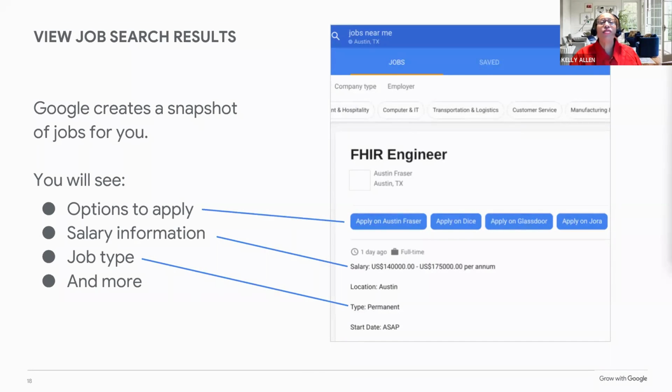To make searching for jobs easier, Google finds listings from all over the internet and collects them all in one search. A snapshot of jobs that meet your search criteria appears on the Google search page. Click a result or click Explore Jobs to look at the full list. Each listing contains important details about the position, including ways to apply, salary information, description of the work, and even reviews of the company. So you can find out about the company ahead of time. You can read through this information to decide which jobs might be right for you.